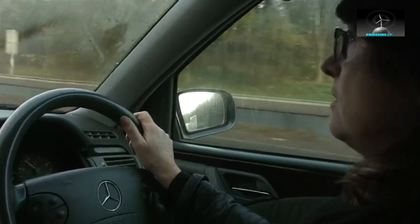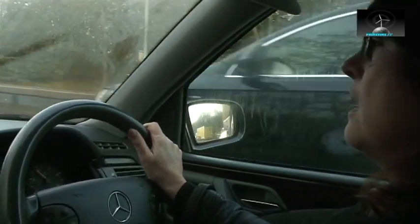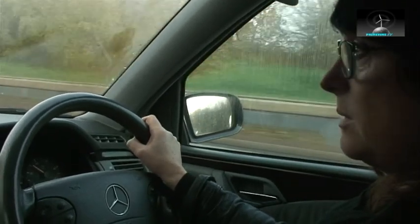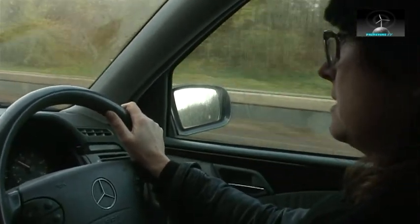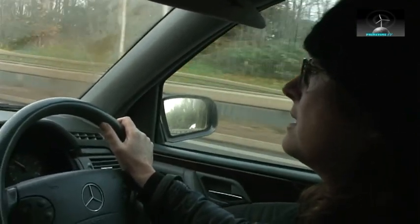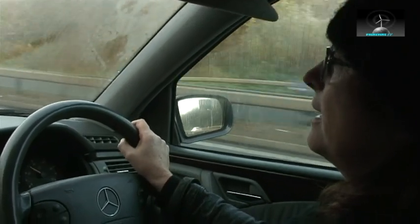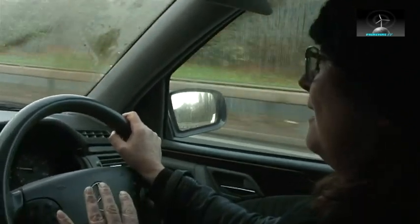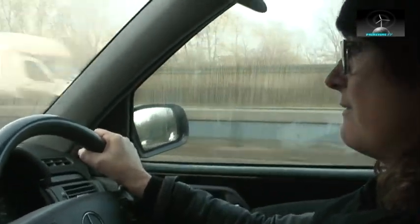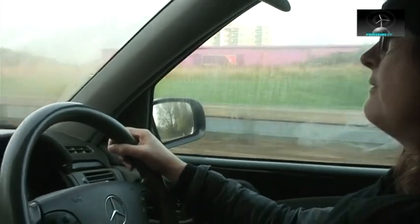Size-wise, on the roads we were driving on this morning, the lanes were quite narrow. It felt fine actually, and that was left-hand drive that we tried out today, which is a little bit trickier on these roads. But no, it didn't feel too large to handle at all, and it's not super high or anything like some SUVs and so it didn't have that impact. It didn't feel like that, and it didn't feel too heavy either.